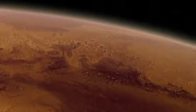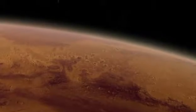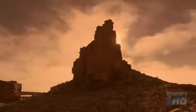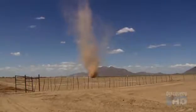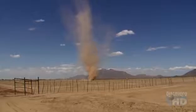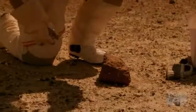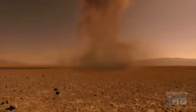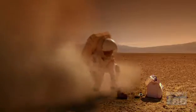On Mars, the most active natural force is the wind. For astronauts, it could also be the most dangerous. On Earth, a dust devil can swell to the size of a skyscraper. On Mars, they can be as wide as a city block, as tall as Mount Everest. But it's not the size that makes them dangerous. It's what you can't see that really does the damage.